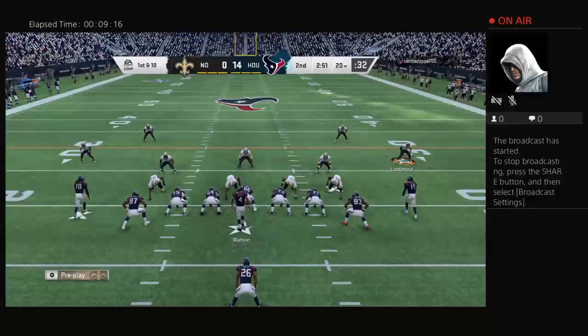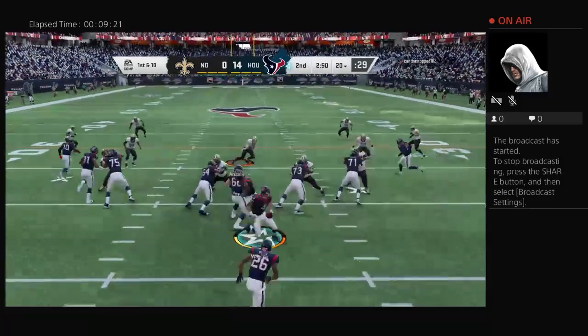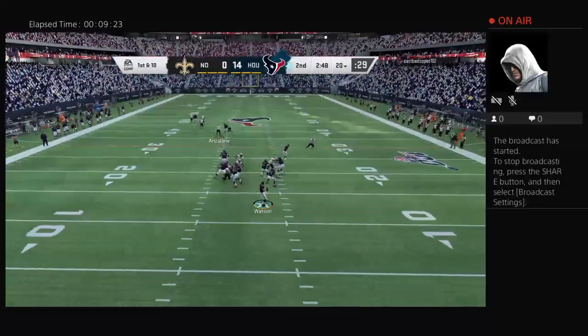Out comes the Houston offense as they get set to take over here. It's been a good 1st half so far. They're up 14-0. Points here, that could really put them in command before intermission.